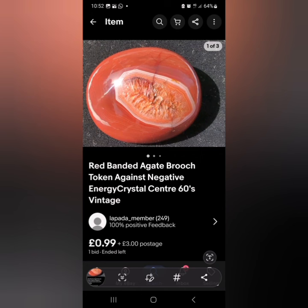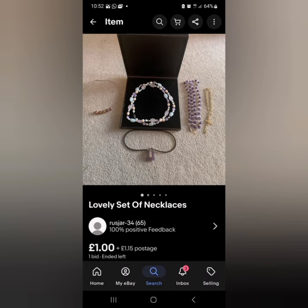So I'm going to turn the camera around and show you what I managed to thrift off eBay. Just a few, one is a brooch and one is a very small bundle. So stick with me and I'll quickly show you that, and I'll show you the listing and why I bought them. So I bought this for 99 pence plus £3. It was advertised as 1960s. And I got this one for £1 plus £1.15 postage.